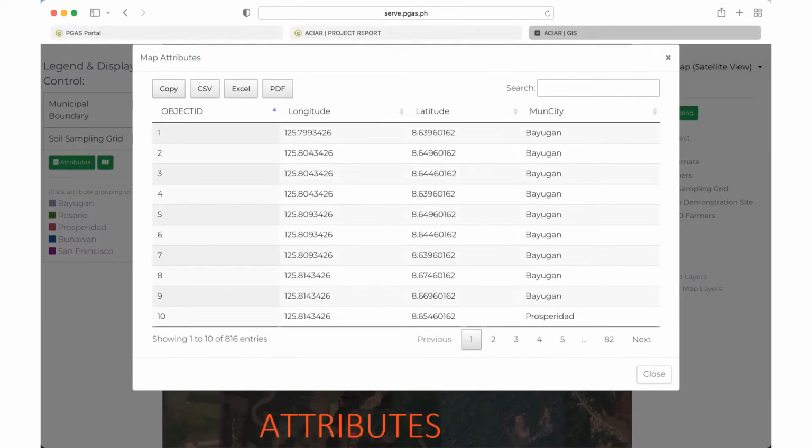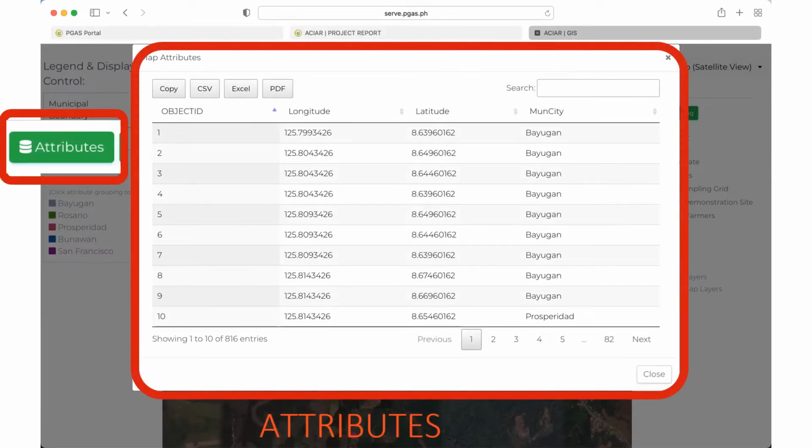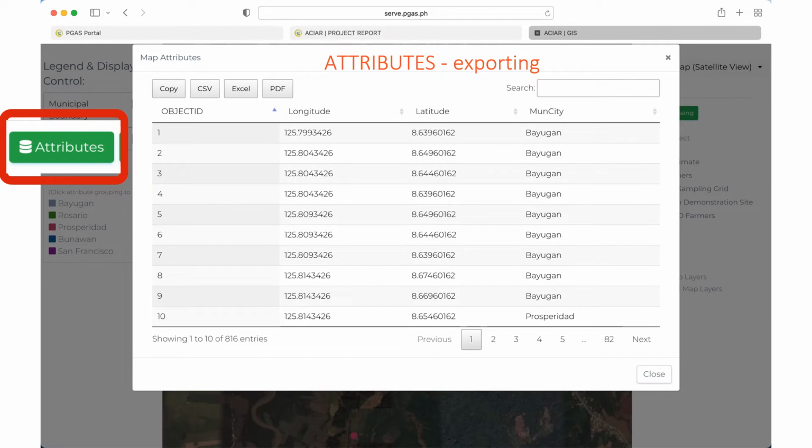To display the attributes, clicking the Attributes button will display a grid containing all the points or features of the map. There are four buttons at the top of the grid, namely Copy, CSV, Excel, and PDF. Clicking these buttons will export the data to the desired format.